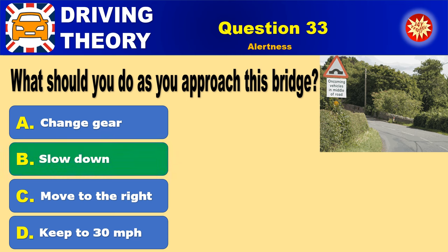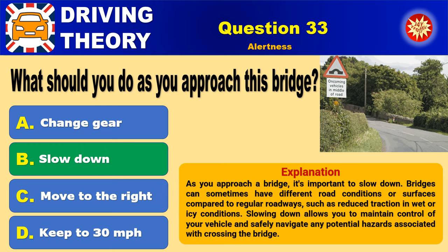The correct answer: B. Slow down. Explanation: as you approach a bridge, it's important to slow down. Bridges can sometimes have different road conditions or surfaces compared to regular roadways, such as reduced traction in wet or icy conditions. Slowing down allows you to maintain control of your vehicle and safely navigate any potential hazards associated with crossing the bridge.